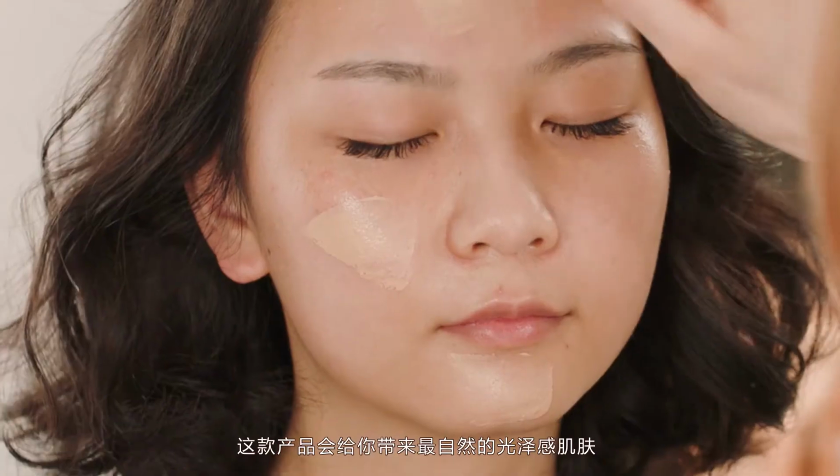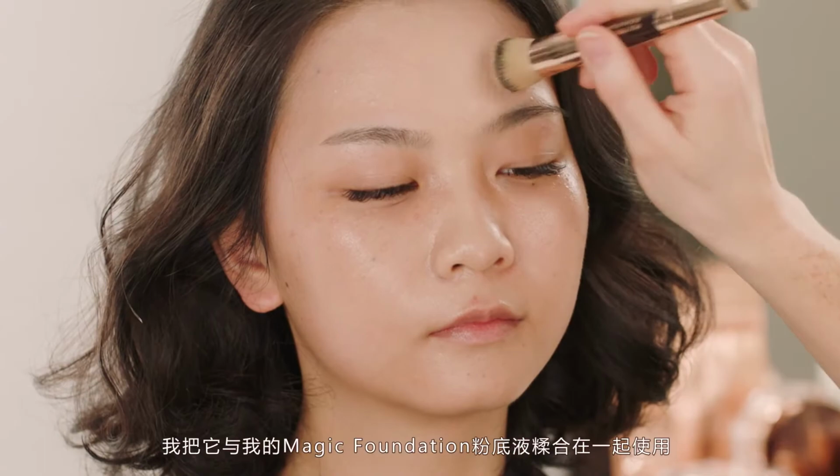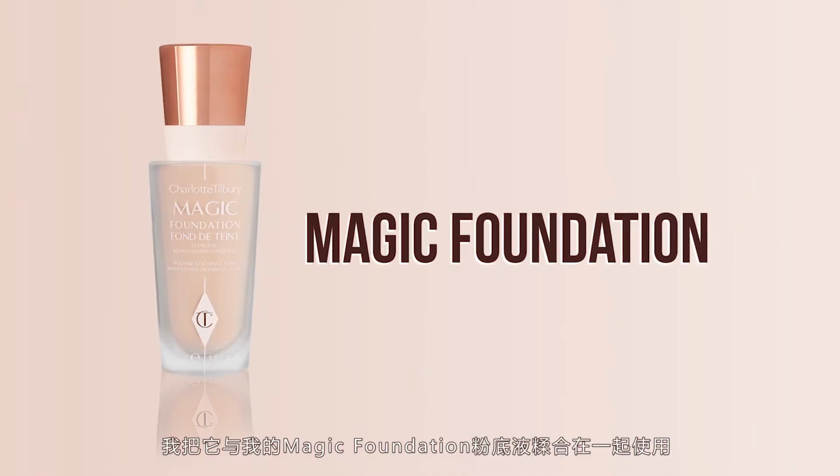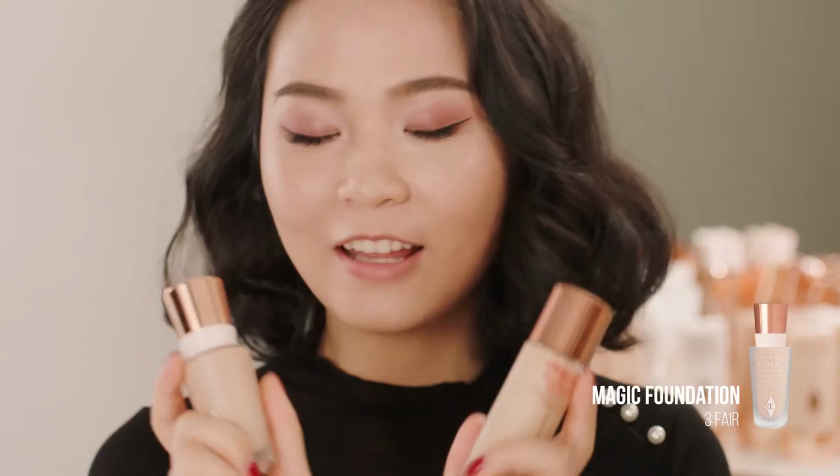I've prepared Bamboo's skin using my Hollywood Flawless Filter. This gives you the most smooth, beautiful, almost like glass skin. And I've mixed it with my Magic Foundation. And together it's given Bamboo the most glorious skin.